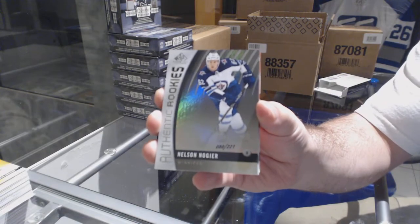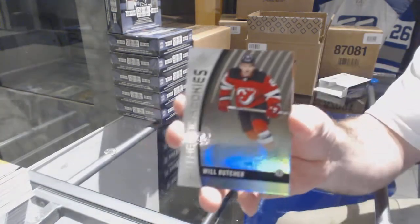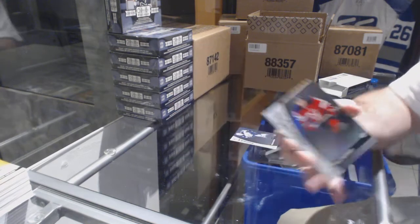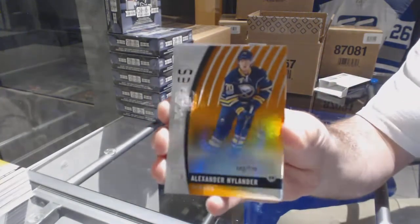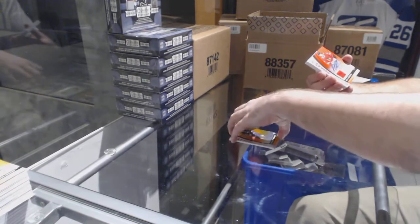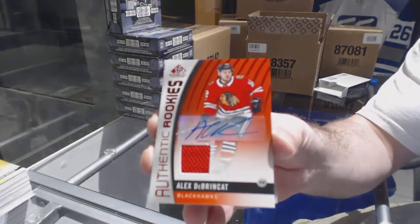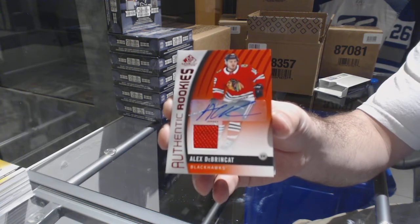For the Jets, the 221, Nikolaj Ehlers. For the Devils, the 222, Will Butcher. Some people just prefer it. For the Buffalo Sabres, the 116, Alex Nylander. For the Chicago Blackhawks, a rookie auto jersey, Alex DeBrincat. That's also another good reason. Alex DeBrincat.